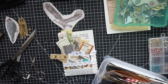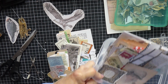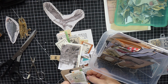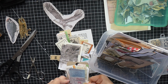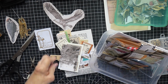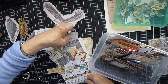I doubt if any of this is quite suitable for putting on this, but I feel I want to keep dipping into this box of bits and pieces that I got from Laura L.A. Treasures, just to use some of these things that I have had for a long time. Well, that's a label with some mushrooms on it. I don't know if that would be suitable. There's what's in there.